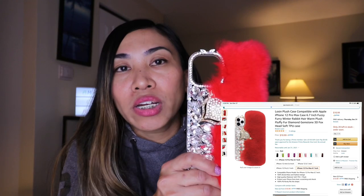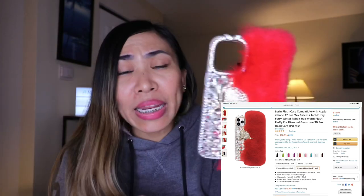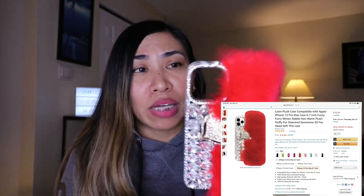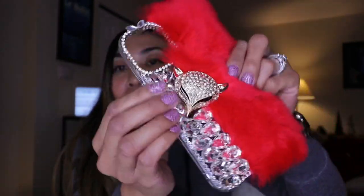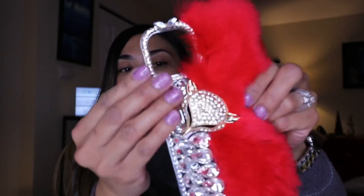So the third one here is the Fuzzy Furry Winter Rabbit Hair, and it is $10.99 actually. I just like that it has this kind of interesting gem here. I used to order crazy cases before. Doesn't really last for a long time. It's super affordable, but I don't think it's going to protect your phone.